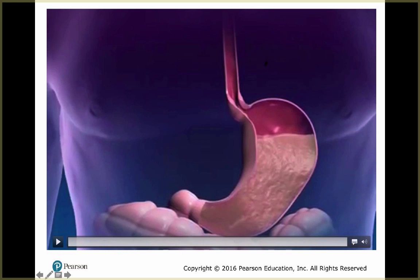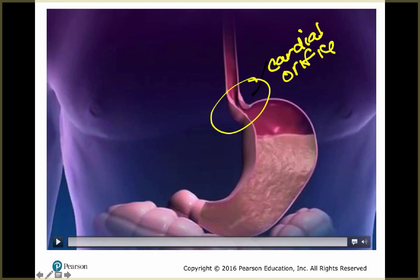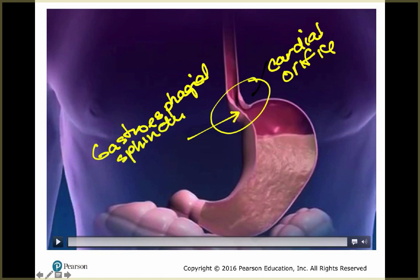And so if you look at this, guys, this area right here, where the esophagus joins the stomach, that's what's known as the cardial orifice. And what keeps this opening or this orifice closed is the gastroesophageal sphincter. It's also known as the cardiac sphincter. So this surrounds the cardial orifice, and it keeps the orifice closed when food's not being swallowed. Mucus cells on both sides of that sphincter help protect the esophagus from acid reflux. Okay?